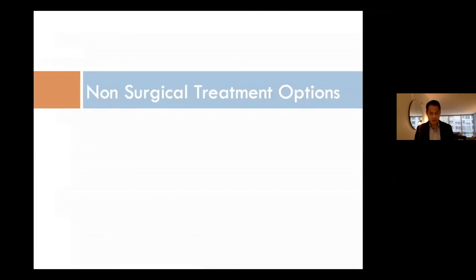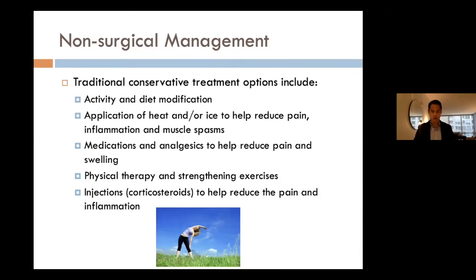Now that we've talked about why we have back pain and how it relates to the anatomy, and how we are diagnosing and evaluating people, I think we can now talk about the treatment options. To start out talking about treatment options, we should always start with non-surgical treatment. The traditional algorithm that most clinicians will use for conservative treatment options starts with activity and diet modification.